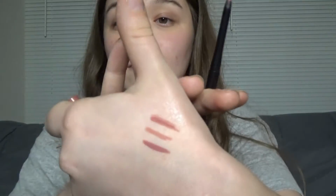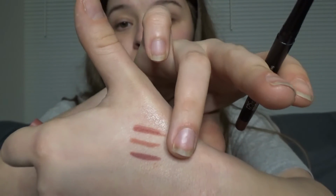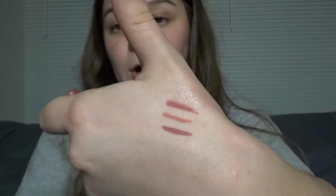So finally for lips. This was another hard category because I have a lot of lip products to go through. But if I had to pick one lip liner, one brand slash formulation of lip liner, it would be the Maybelline ColorSensational Shaping Lip Liners. They have such a good color variety. They have so many different shades. These are smooth, creamy, pigmented. I'm going to swatch a couple of them for you. So that's Almond Rose, Nearly Nude, and Magnetic Mauve.